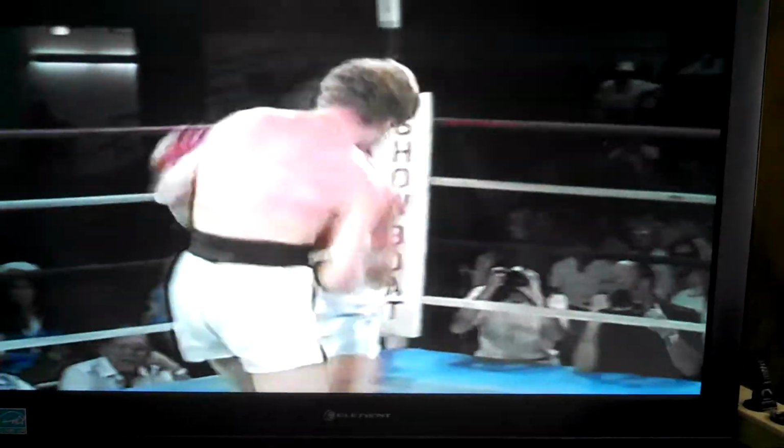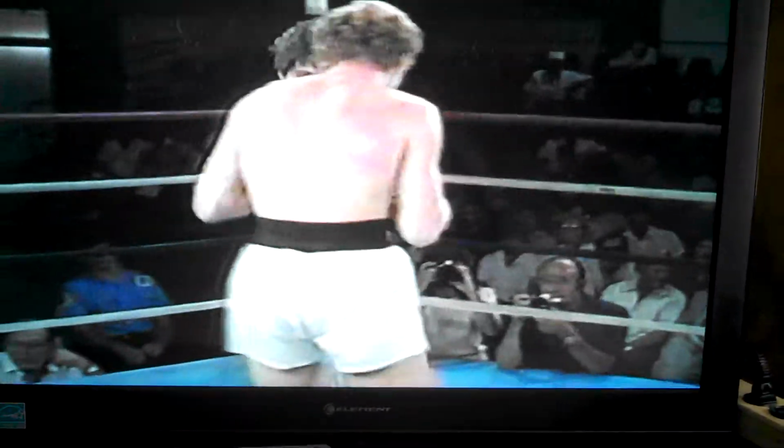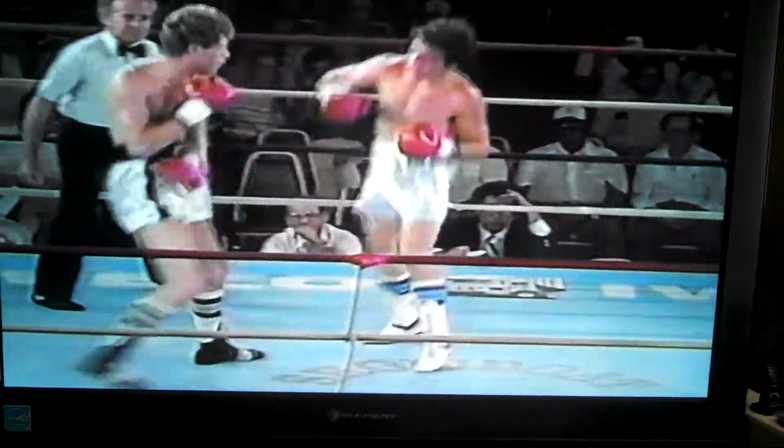Good straight right hand. A good uppercut by Michaliszyn. Good hand speed by Michaliszyn. He's showing us some hand speed that not everyone thinks he has. And combination punching. It's real obvious he has worked hard on throwing more combinations.